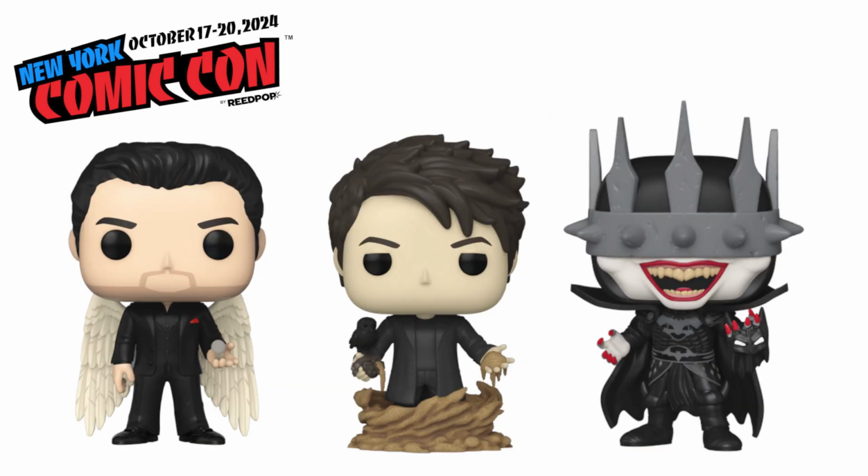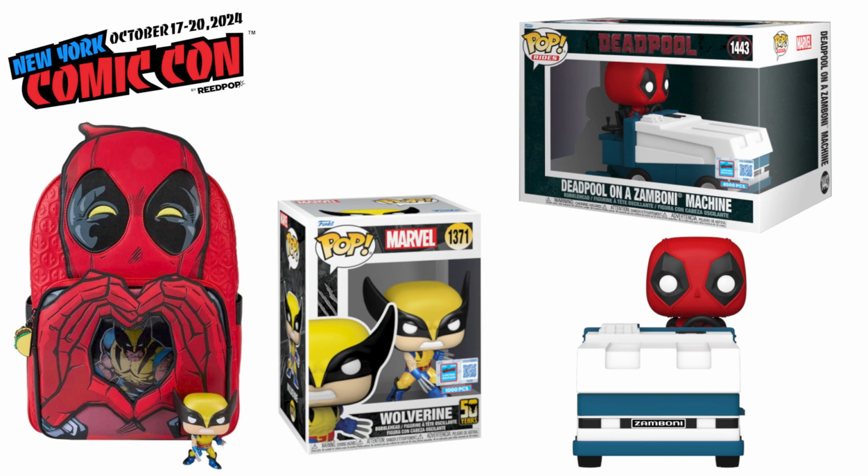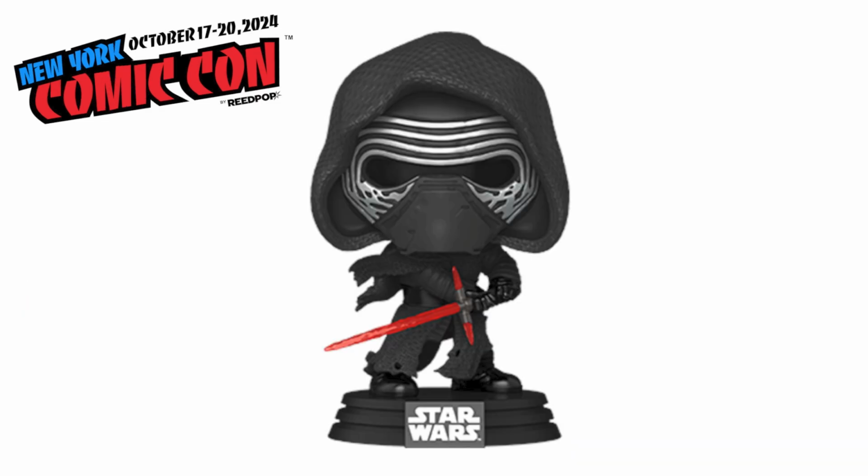Moving on for DC Comics, we did have Lucifer Morningstar from Lucifer. We also had Dream from the Sandman show, where the sand is circling around him, as well as the King Batman Who Laughs. For Marvel fans, we did have two exclusives of Deadpool and Wolverine. Now, the Wolverine is limited to 1,000 pieces and does come with that Loungefly bag and is metallic of the common. And then we also have Deadpool on the Zamboni as a pop ride, and that one's limited to 8,500 pieces. For Star Wars fans, we did get one exclusive, and that is Kylo Ren hooded.